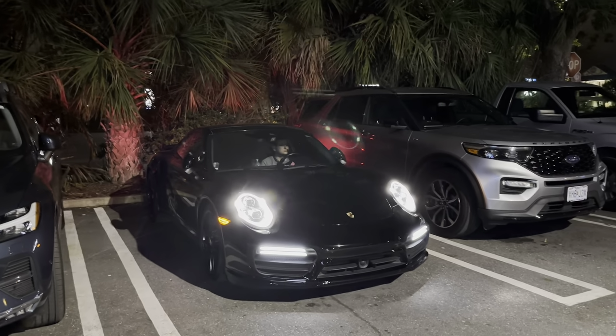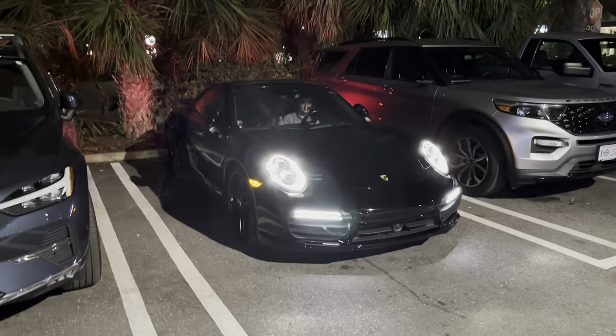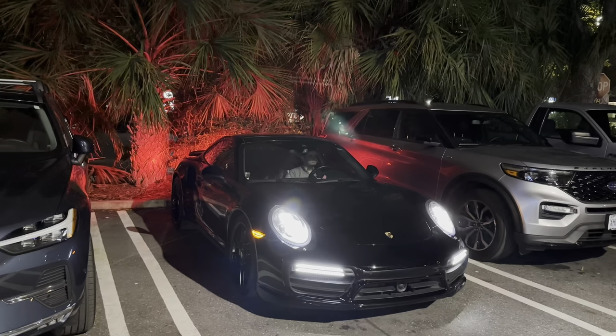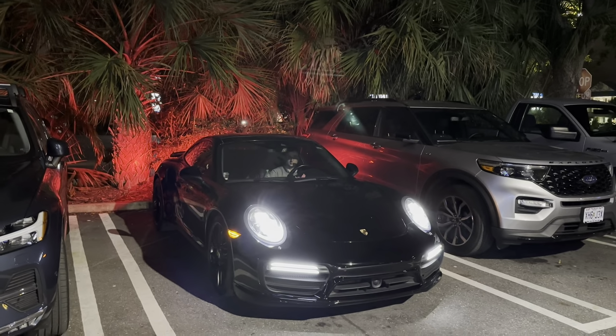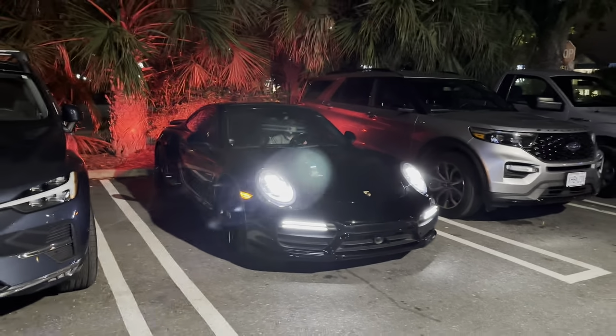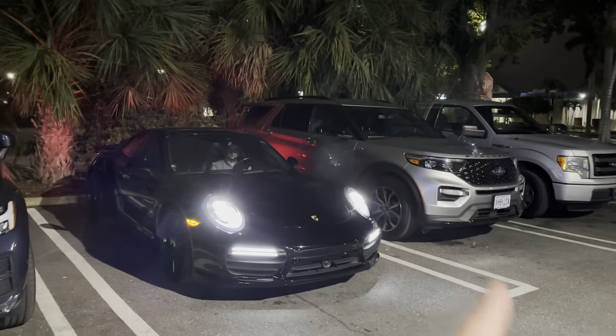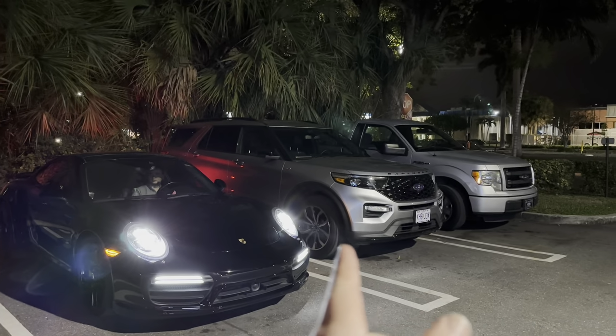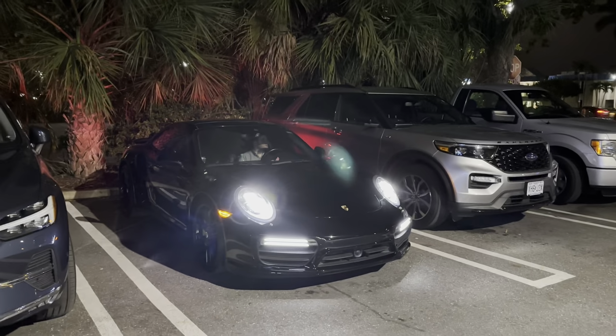Quick startup of Larry's Turbo S. Not that loud actually, but when he drives it, it's actually really, really loud. But yeah, that's our Explorer. Not bad. Next to that is our Explorer ST Line Rental. That's it for the day.